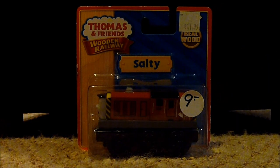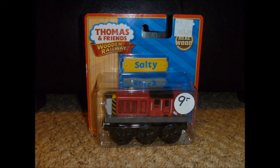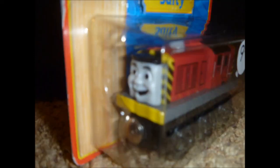And finally, here I got a wooden railway Salty, which is a Minton box. Like the Tigalon coal dust Thomas that I showed you earlier, this one too has a mixture of prices. It's saying that it's $11.99, but the sellers have told me that they were selling their trains for $9, and that's the price that I paid for this model. And you can see on this model of Salty, it has the old classic face instead of the CGI face, and that's the kind of model that I've been trying to find, but now I finally have.